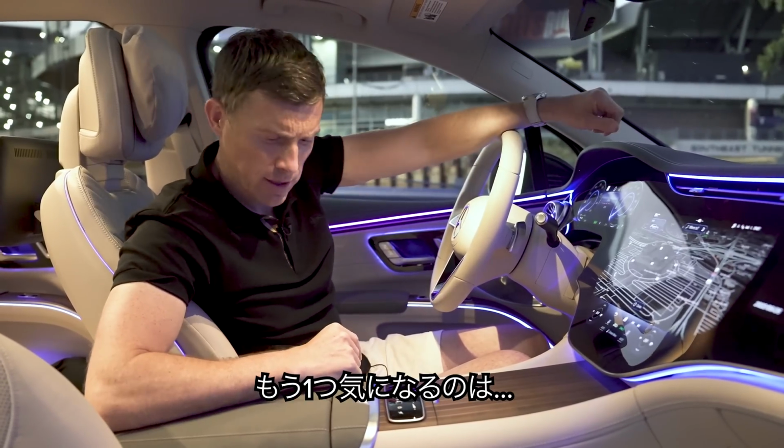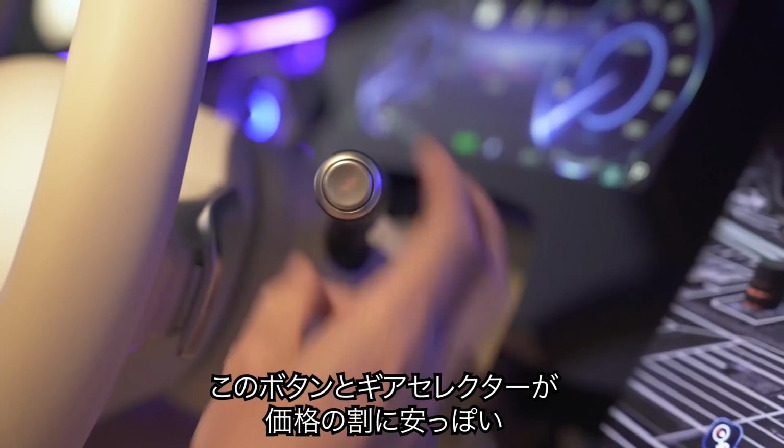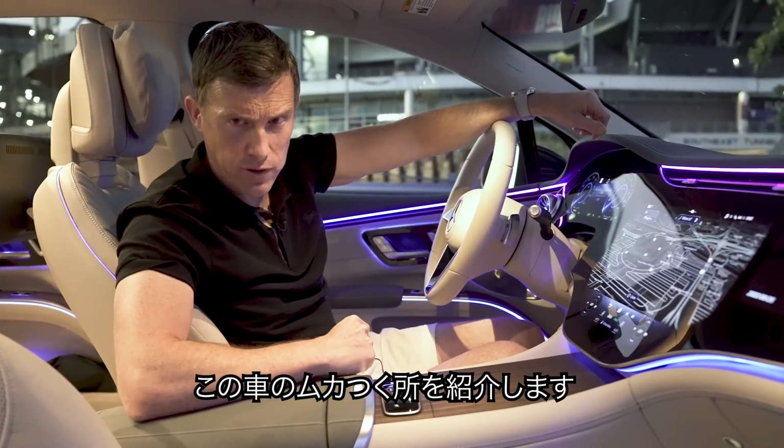There is one thing I've just noticed actually when I was opening this. That button feels a bit cheap, and actually the gear selector feels a bit cheap at a car at this price. And that brings us to 5 annoying things about the Mercedes EQS SUV.